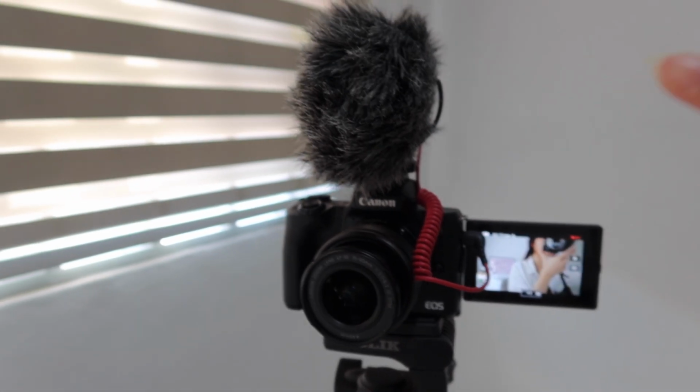I can't help but keep looking at the viewfinder because I'm so used to it being on top of my camera, so it's going to take some time for me to get used to. One thing I really do not like about the Canon G7X Mark III, it's a really great camera, but the autofocus is such a pain sometimes. It's really hard to focus on things that I want it to focus on.